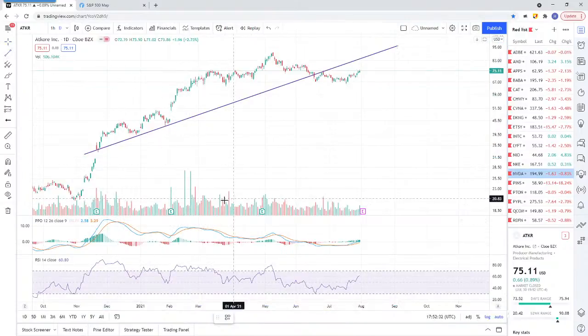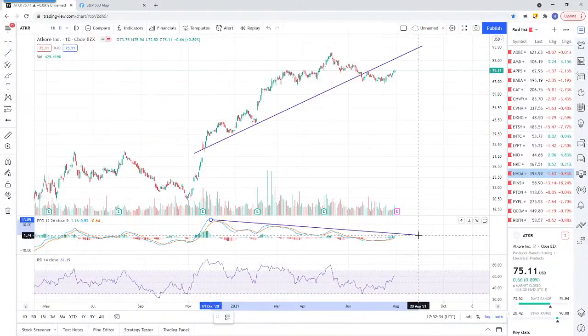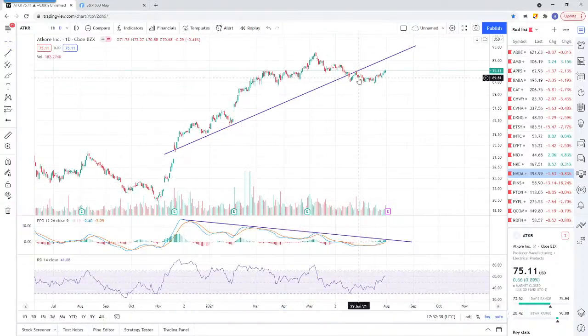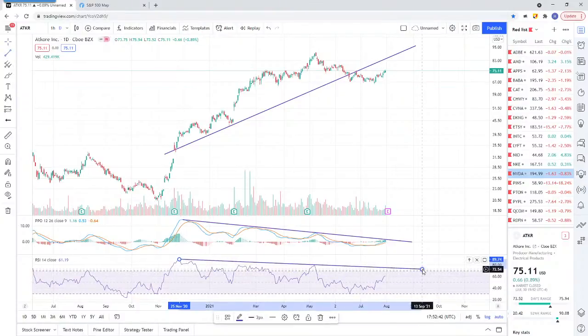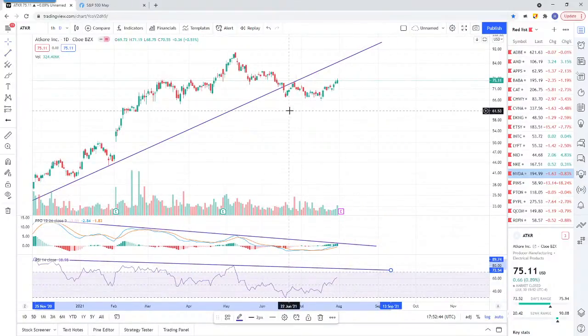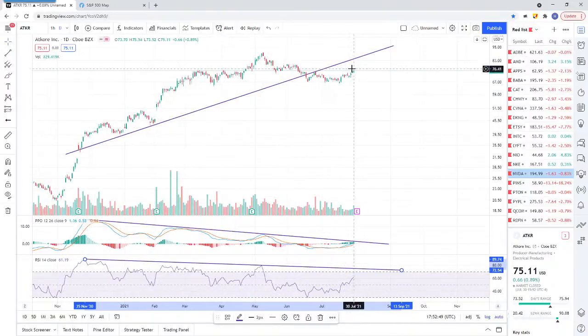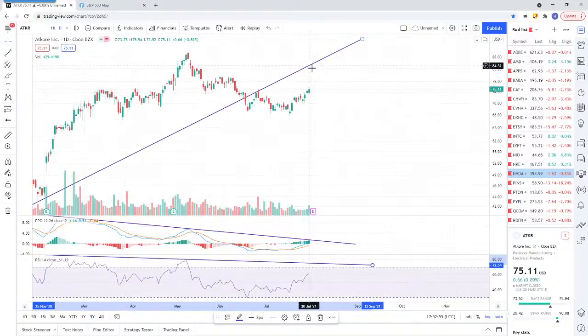Clear negative divergence on the PPO right there. Like that's just been dropping. And you have negative divergence on the RSI, so maybe this trend line, a few more reactions would be nice, but earnings coming up, maybe they're going to gap it up into earnings, right into the resistance, and that's where you'd want to potentially short a gap up into there.